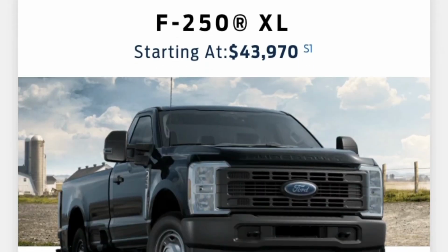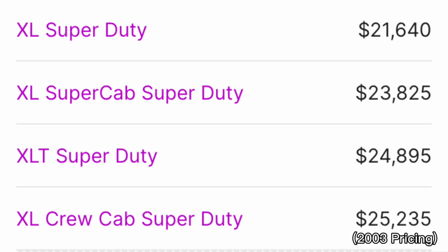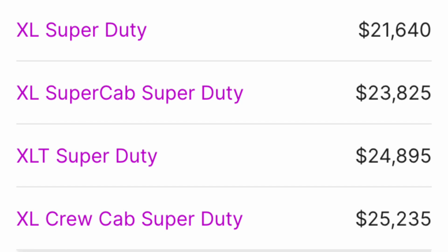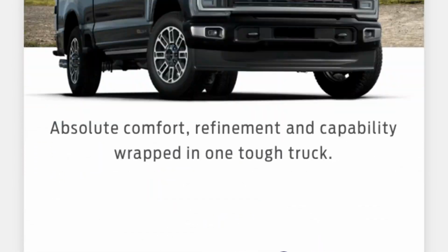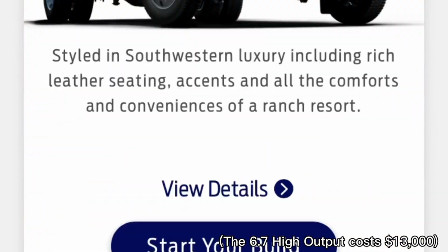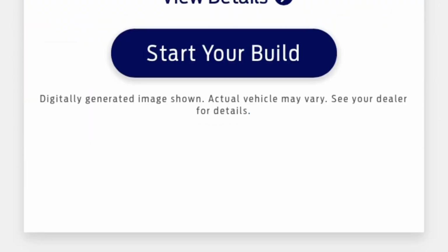Now, with these luxuries comes a hefty price, almost double what it was 20 years ago. The 2003 base model Super Duty would cost you $21,000, and now a base model Super Duty from 2023 will cost you $40,000. That's double the price in 20 years.